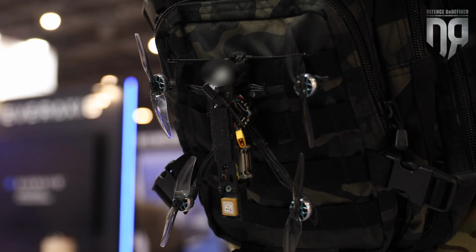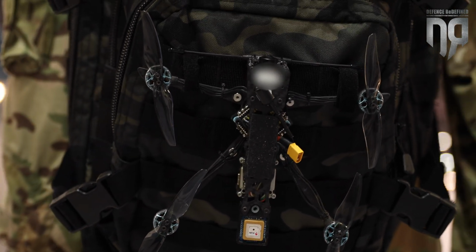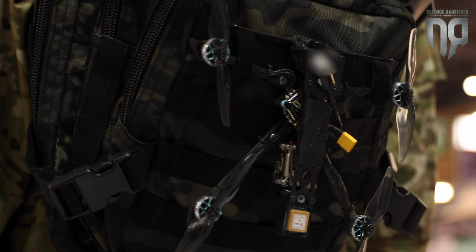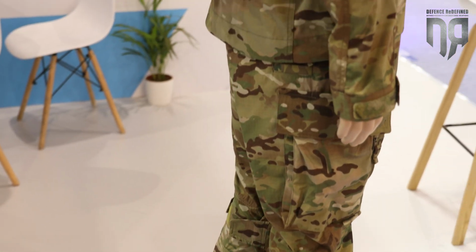Here we're in the Cellock booth. Here we are creating technologies for soldiers. We are the force multiplier for the soldier. Here you can see a portable UAV that has artificial intelligence capabilities and can detect targets, in 230 grams.